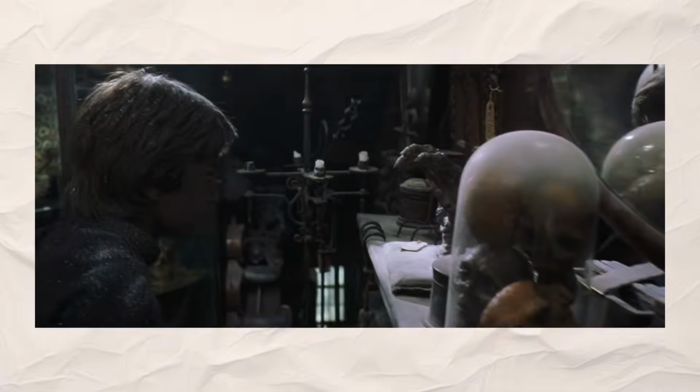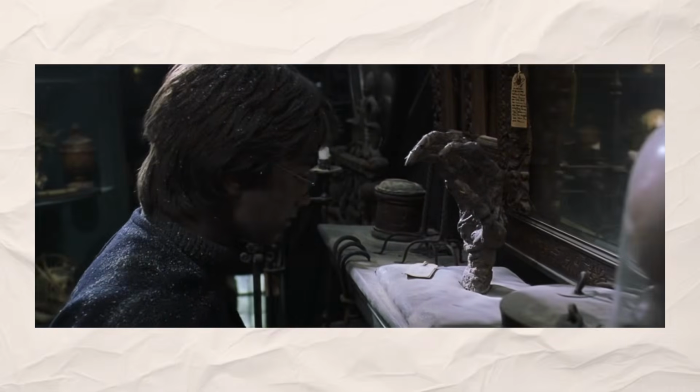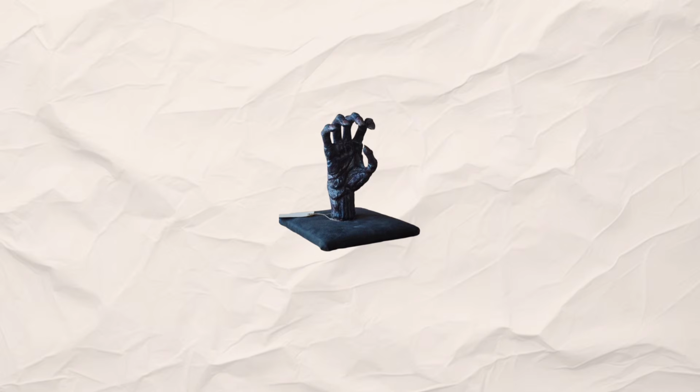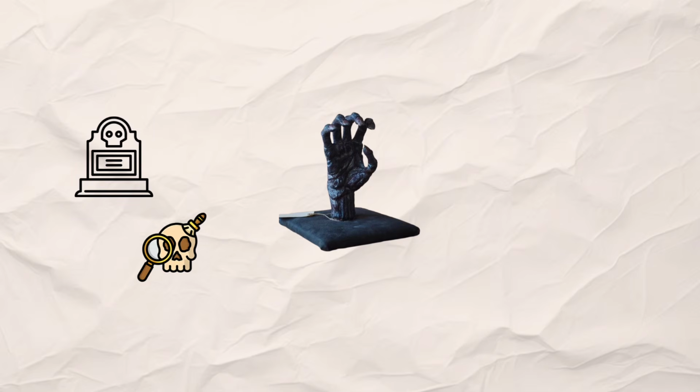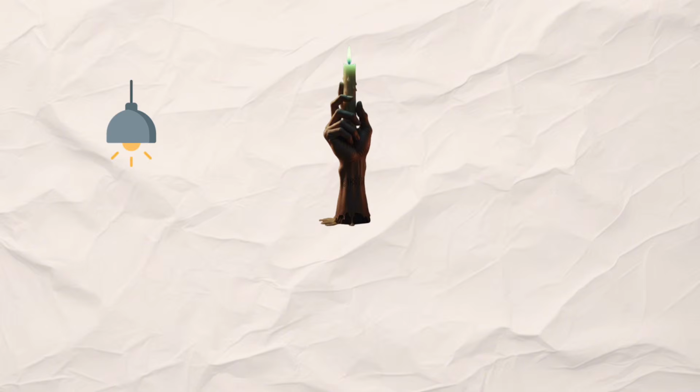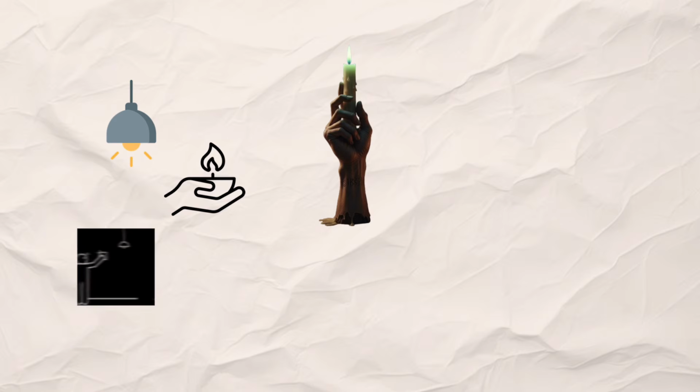Number 4. The Hand of Glory. This one's infamous, but still underappreciated for how disturbing it actually is. The Hand of Glory, mentioned in several Harry Potter books, is a necromantic artifact made from the severed hand of a hanged man. When it holds a candle, it gives light only to the holder, plunging everyone else into darkness.